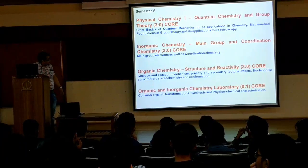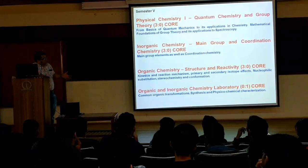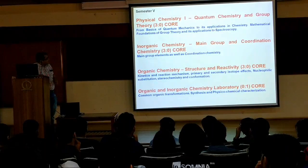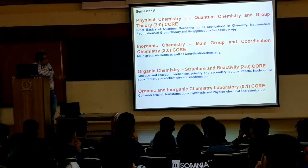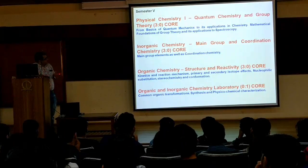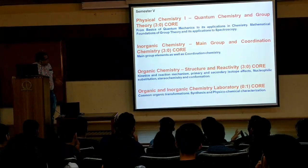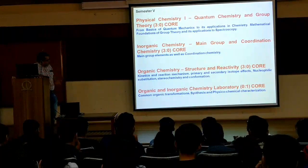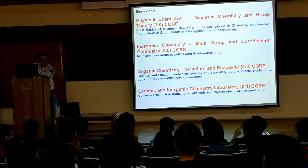chemistry as well. As we move on, you now learn how to see chemistry from a molecular perspective. That's all about quantum chemistry. In inorganic chemistry, you learn more about the elements. Organic chemistry teaches you more about making new stuff, so that's structure and reactivity. And then you also have lab courses that connect everything.